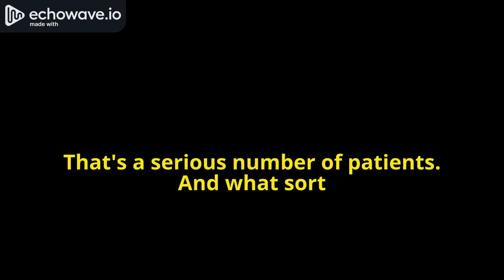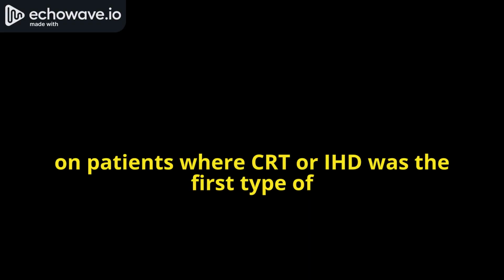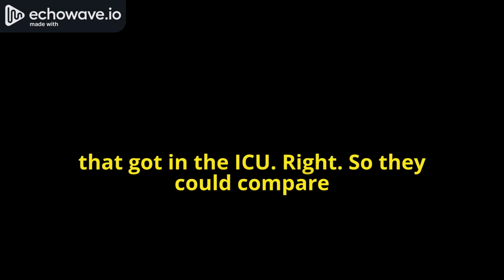Okay. And this gave them data on, get this, over 20,000 adult patients, all with AKI needing RRT. Wow. Okay, 20,000. That's a serious number of patients. And what sort of time frame are we talking about for this data? They looked at data from January 2018 through to June 2021. And importantly, they focused specifically on patients where CRRT or IHD was the first type of RRT they got in the ICU. Right, so they could compare those two main methods directly.